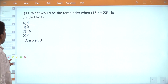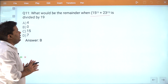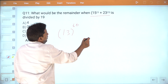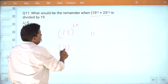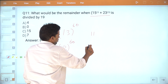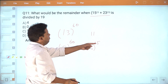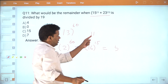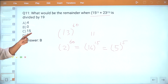What would the remainder be when this number is divided by 19? Generally, what you do when you get question like this, you try to apply remainder theorem. Let's say somebody says, what is the remainder when 13 to the power 60 is divided by 11? So what you do, you divide 13 by 11, you write 2 to the power 60. Then you will write it like 16 power 15. What I've done, 2 to the power 4 into, same thing. Then you will divide 16 by 11, then you will write 5 to the power 15. And this is the way you find remainder using remainder theorem.